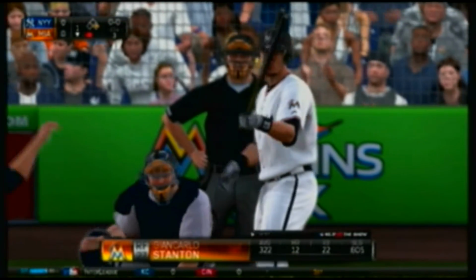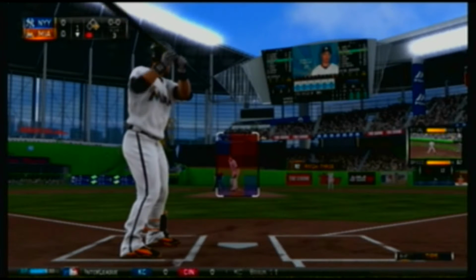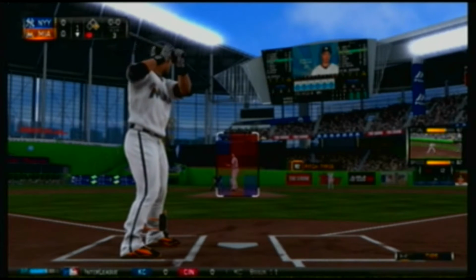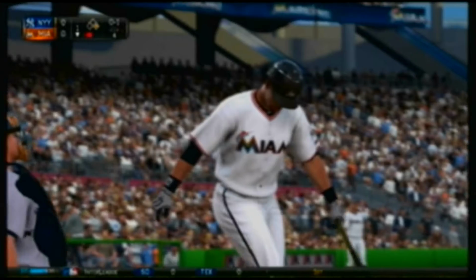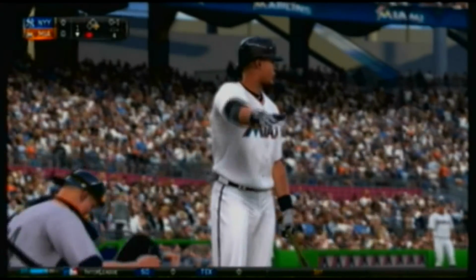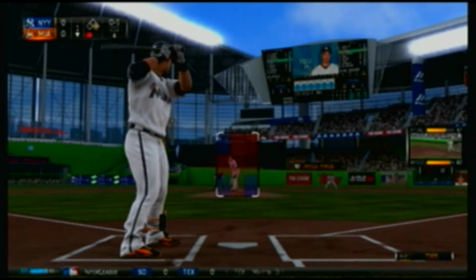Giancarlo Stanton will get his first shot now with the runner at first following the one-out single. Now the first pitch. Swing and a miss as he was way in front of that one. Now, he's probably lucky he didn't make contact on that one. Runner on first with one down.